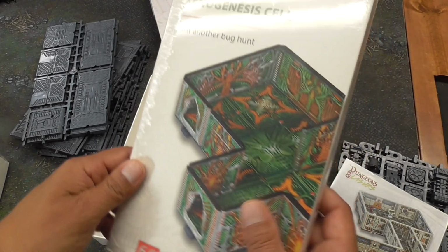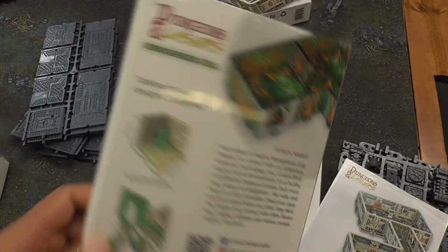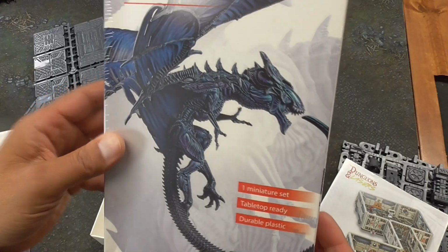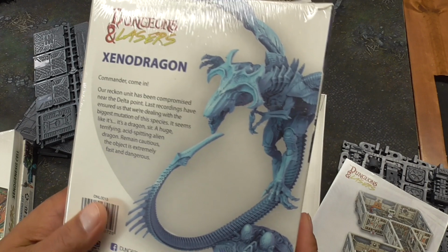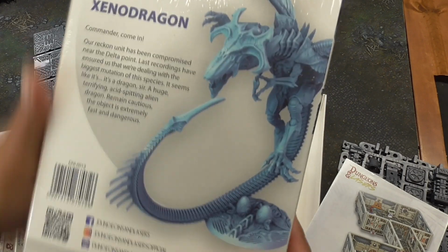I'm not going to open these boxes since they're going to be for giveaway, but this is interesting. And then this Xenodragon. This guy would work well for Nemesis.